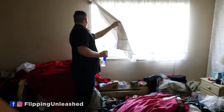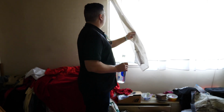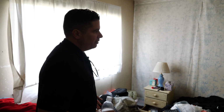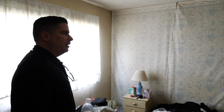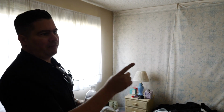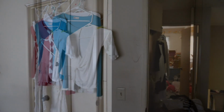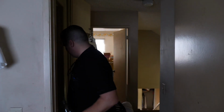Wow, let there be light. Funny how when there's some light, not a bad view. Yeah, big window, big difference. Looks like a sheet on that wall. Wonder what's behind there. And then I wonder, that looks like it leads to the bathroom. That door. Yeah, it does lead to the bathroom. So there's a door there.